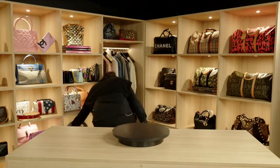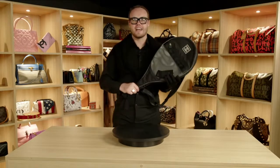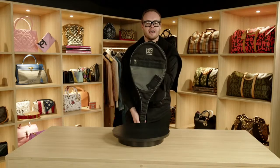This is the Chanel Black Carbon Fiber Sport Line Tennis Racket with a cover.